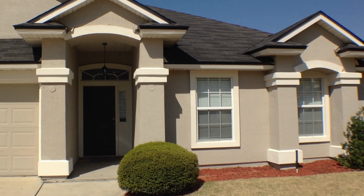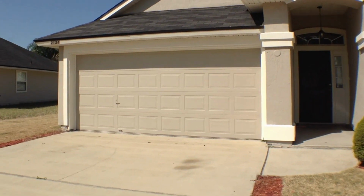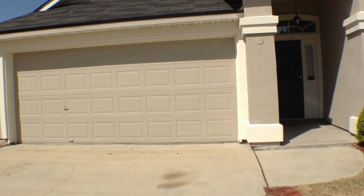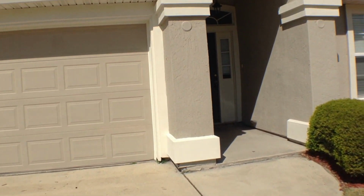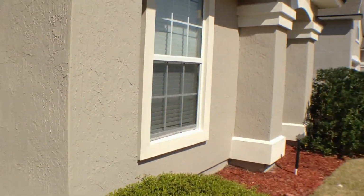Hello, today we're at 2124 Alfa Romeo here in the Sutton Lake subdivision in the intercoastal area. And today I'd like to show you a three-bedroom, two-bath with a den. The den actually does have a closet, so it could be used as a room.